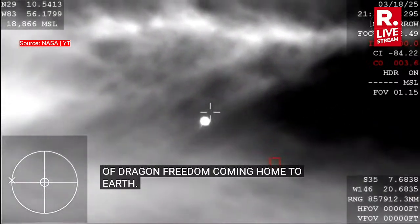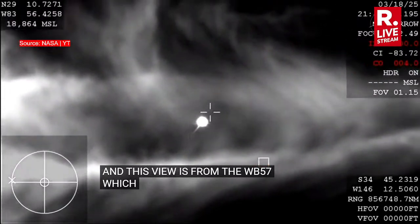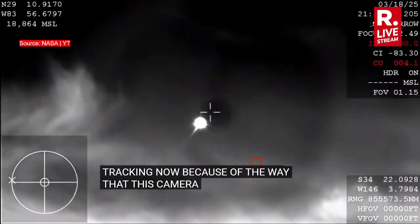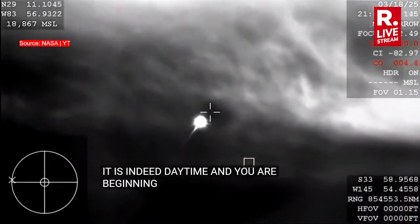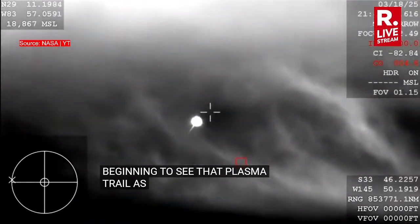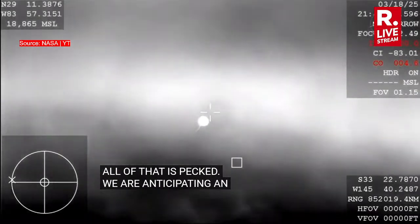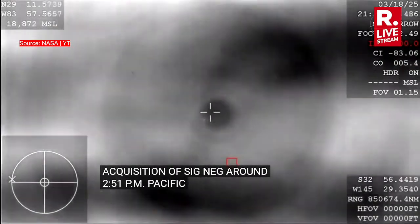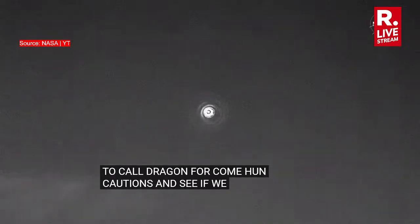And that view is from the WB-57, which is one of NASA's high-altitude planes that is tracking. Now, because of the way that this camera is configured, it does look like it is dark, but it is indeed daytime, and you're beginning to see that plasma trail as Dragon re-enters the Earth's atmosphere. All of that is expected. We are anticipating an acquisition of signal around 2:51 p.m. Pacific time, so just minutes from now, and you may hear the CORE begin to hail out or call Dragon for communications.